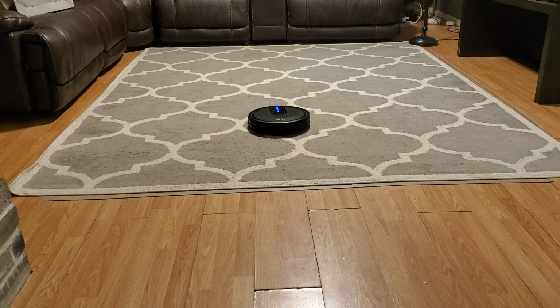So today I'm here with a review and product demonstration of Eufy's new RoboVac 35C. Now this is the latest and greatest in their flagship RoboVac device. I recently reviewed the 30C and also the 12. This one is the latest iteration and the best and brightest that they have to offer.